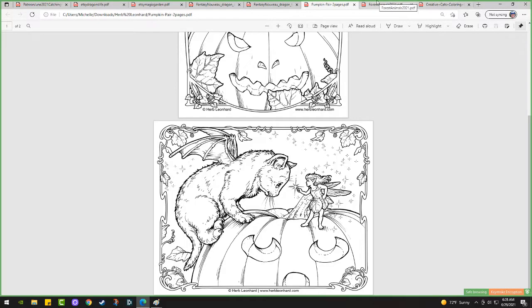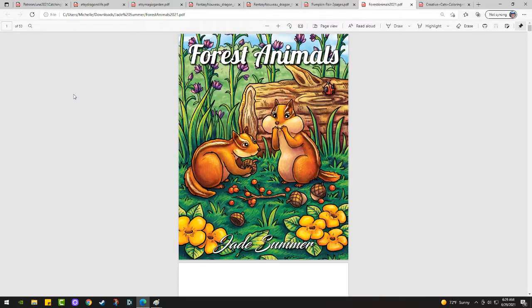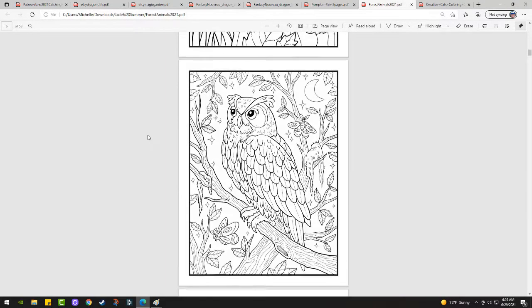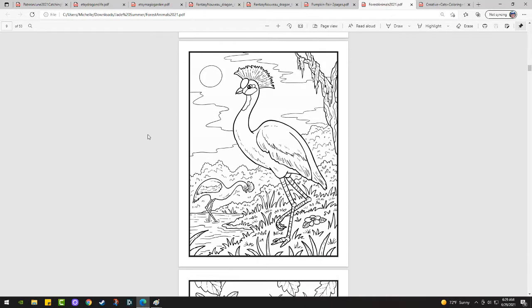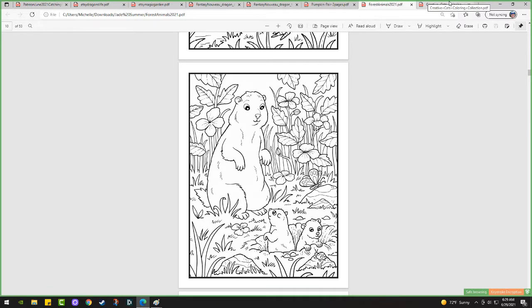So very cute. I did purchase my first digital Jade Summer book in a while. This is Forest Animals. This is their newest release, and there's a large print coloring book out too, and these pictures are adorable. I desperately wanted to get to this and Dragon Life this month, and it just didn't happen. This has got to be, in my opinion, one of the best Jade Summer books they've put out, in terms of the art style. So if you're not a fan of animals, you probably disagree with me, but you know.